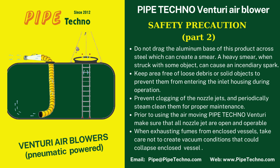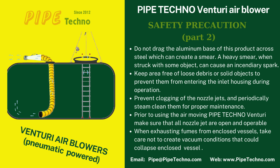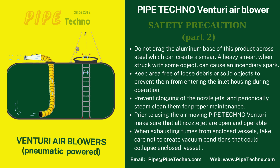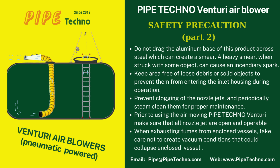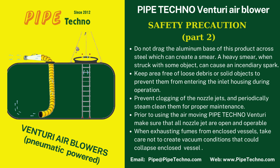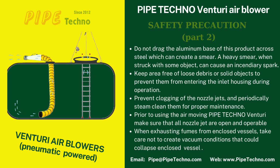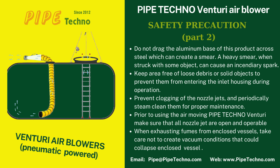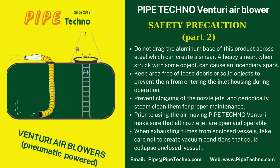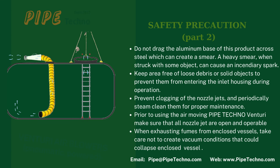Keep area free of loose debris or solid objects to prevent them from entering the inlet housing during operation. Prevent clogging of the nozzle jets, and periodically steam clean them for proper maintenance. Prior to using the air-moving pipe TECHNO VENTURI, make sure that all nozzle jets are open and operable. When exhausting fumes from enclosed vessels, take care not to create vacuum conditions that could collapse the enclosed vessel.